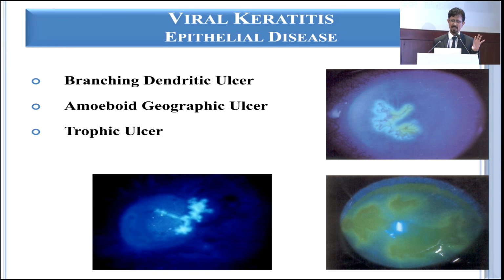And viral keratitis can be considered if you have a dendritic pattern, something like this. You don't have to do any scraping, you don't have to do any investigation. Dendritic keratitis, this is a herpetic keratitis. Just give anti-viral treatment, it will take care of it.